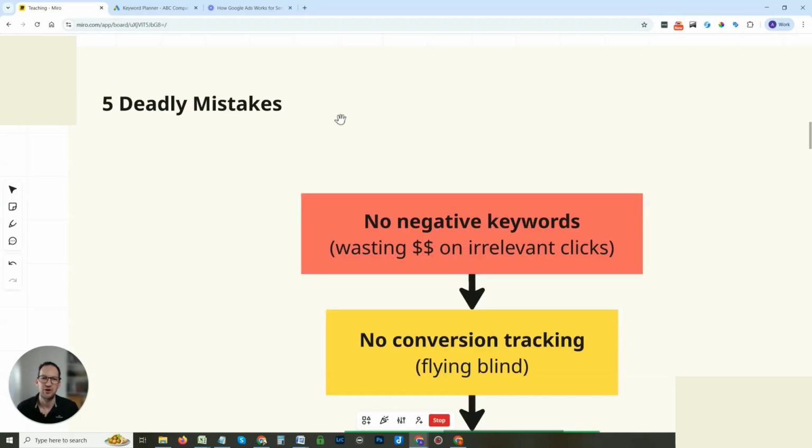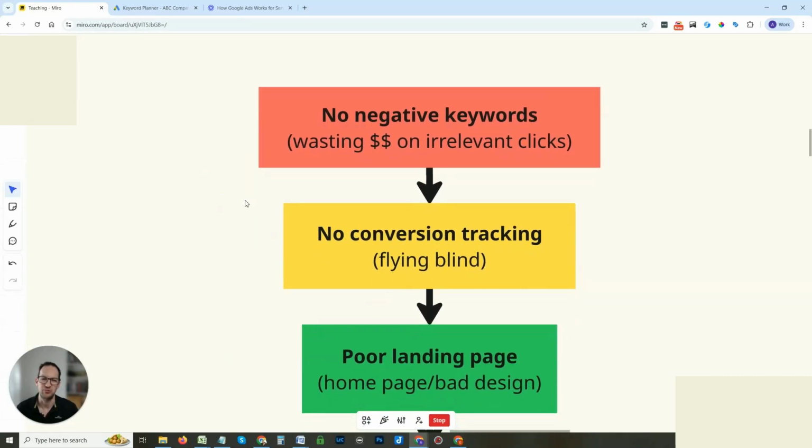So let's go over the 5 mistakes why most businesses fail. The first one is no negative keywords. So if you don't have negative keywords in your account, you're wasting money on irrelevant clicks, and you're getting searches for things that aren't related to your business or just something that you don't sell.